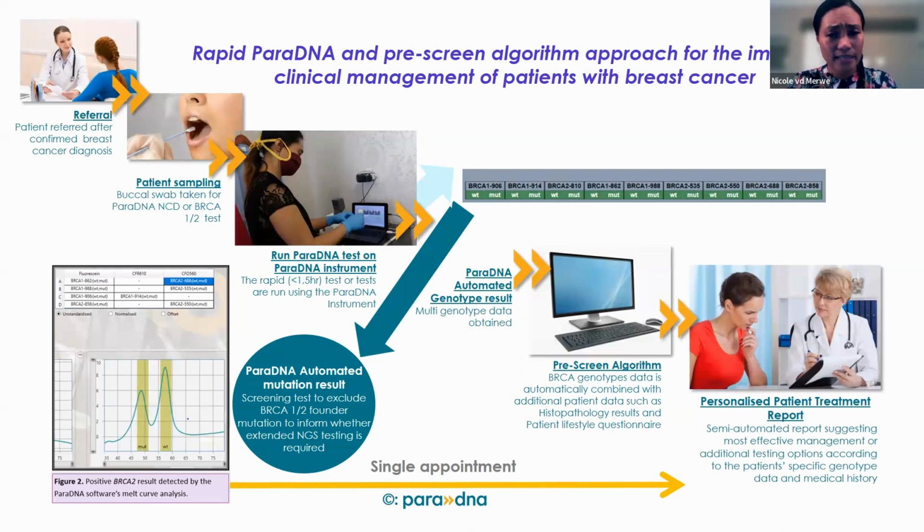That is then incorporated into a pre-screen algorithm where the BRCA genotypes are automatically combined with patient data, such as histopathology and a patient lifestyle questionnaire, on the GknowMix platform. A semi-automated report is then provided to the patient, suggesting the most effective management or additional testing that may be required according to the patient's specific genotype data and medical history.